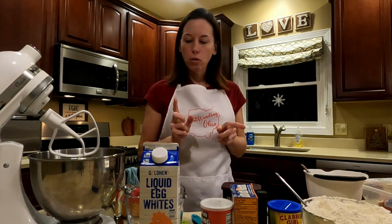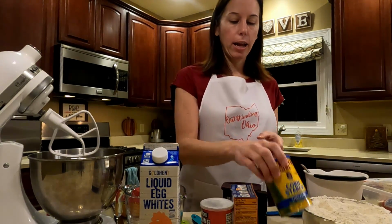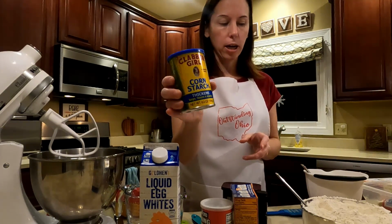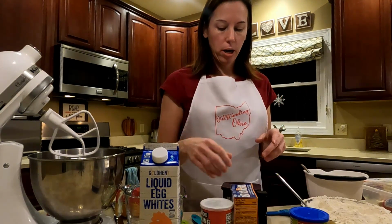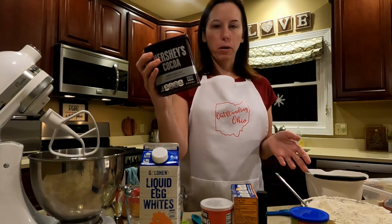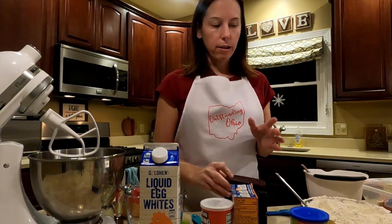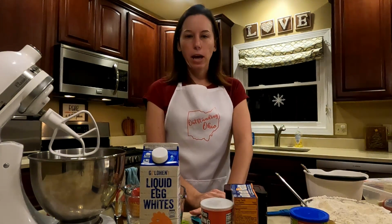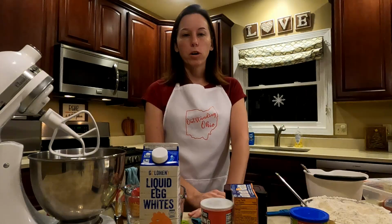The other ingredient that you may not typically have on hand that this does call for is cornstarch, which comes in a can. You can buy that in the baking aisle. And then for the brownie dough, you will need some cocoa powder that you can buy in a can. Otherwise, it's your typical sugars and vanillas and things like that, ingredients that you would use for cookies.